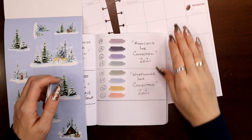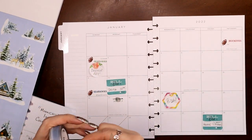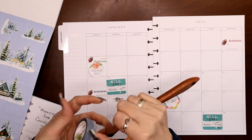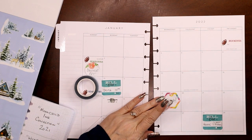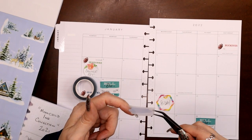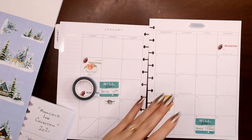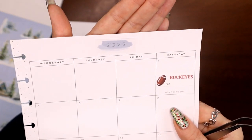All right, so I want to stick these over the January and the 2022 and just show you guys what it means to be an overlay tape. Because it's basically just Scotch tape that's got printing on it, and it's pretty darn cool if you ask me. So see that? Can you guys see that okay? So I'm going to put that right over the 2022. Awesome. See, that's what it's supposed to look like. It's to go over some printing.